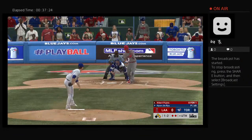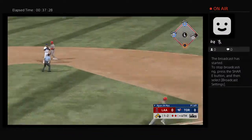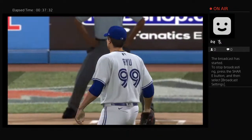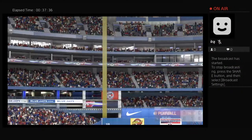Here's the 1-2. Hit on the ground to third. Shaw gloves it. Throw on to first. He'll be in time, and a good chance for the Angels goes for naught as the side is retired. A couple of walks, but no damage.